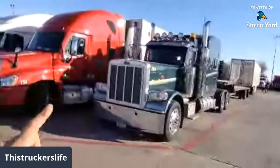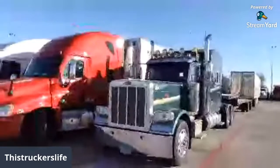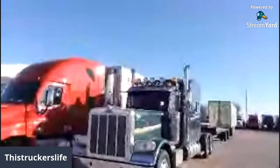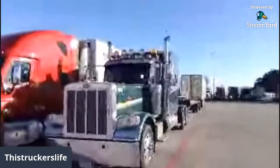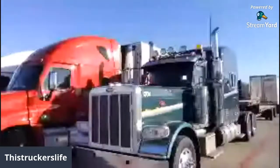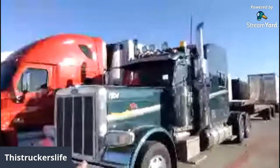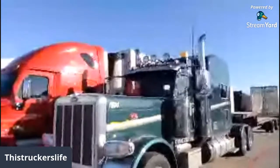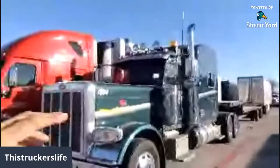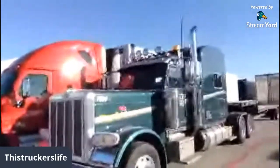2018 Peterbilt 389 model. Got 4 horns, 5 lights on top, 2 beacons, 2 operable exhaust stacks. I'm now in truck 1804. I was in truck 1801. A little bit more blue tint on the paint job. So it's a little bit bluer, a little more like turquoise, where the other truck was a lot more dark colored, a little more towards the black side of the scale.